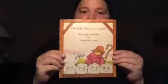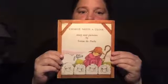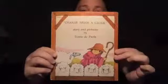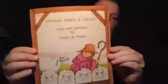So tonight's story is Charlie Needs a Cloak. This actual book is one of my childhood favorites, and this is the actual book that I read when I was little. I'm going to start off with a little vocabulary.